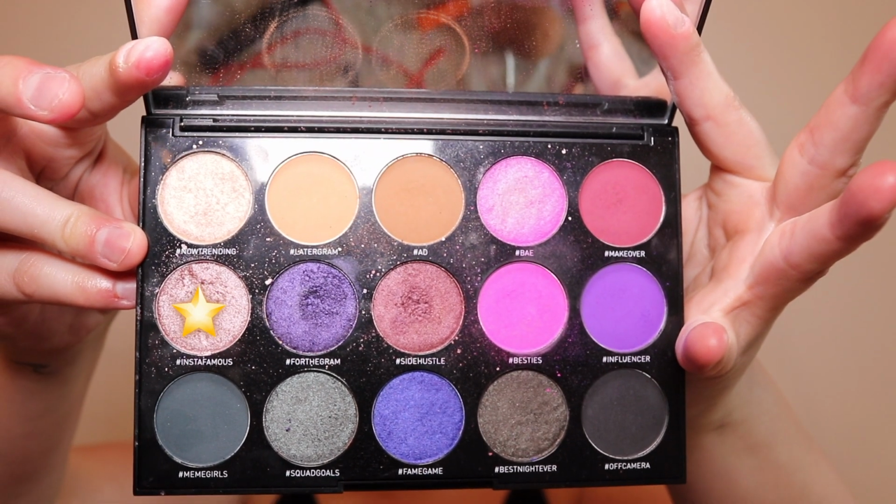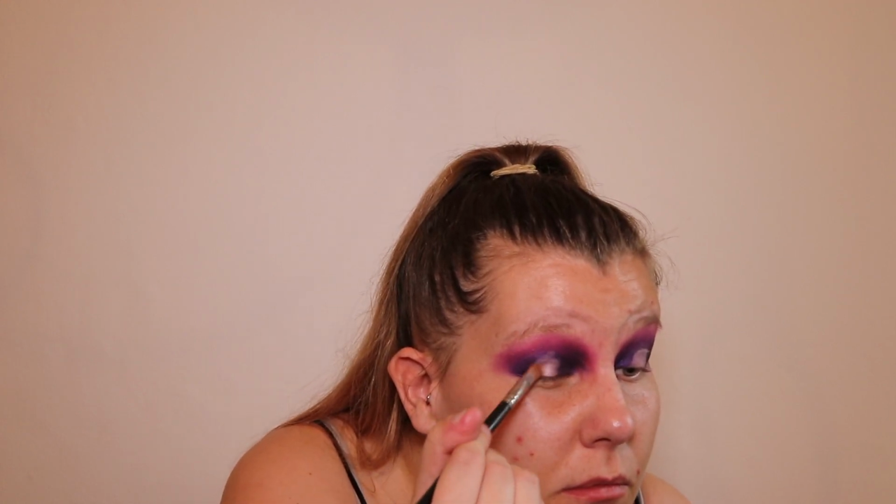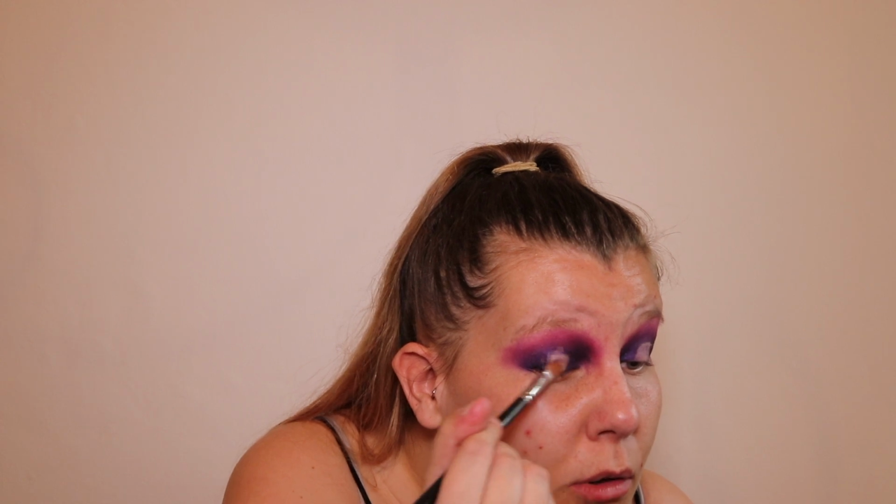It looks kind of crazy right now, but I'm going to go in now with the Insta Famous, which is like a pinky, rose goldy metallic, and pack it on to where I've just put that concealer. Oh, honey, you glow, girl. And then I'm going to go in with my mascara and my eyebrows, which I'm going to do off camera, and when I'm done with that, I'll be back.